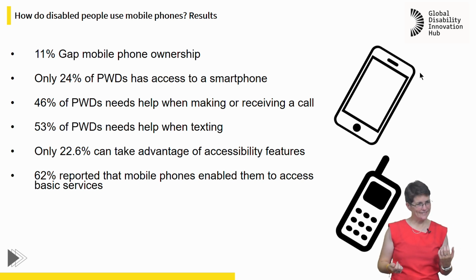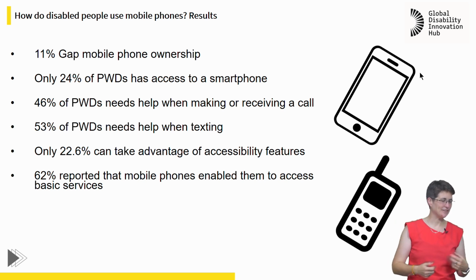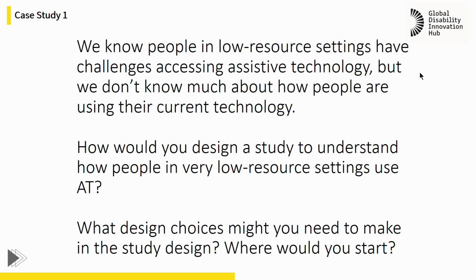What did this number mean? I wasn't sure. Did it mean that they could...? These very high level surveys are great for giving you thoughts of where you might go with research. So I'm going to go through a case study of one of the things that we did immediately after that.